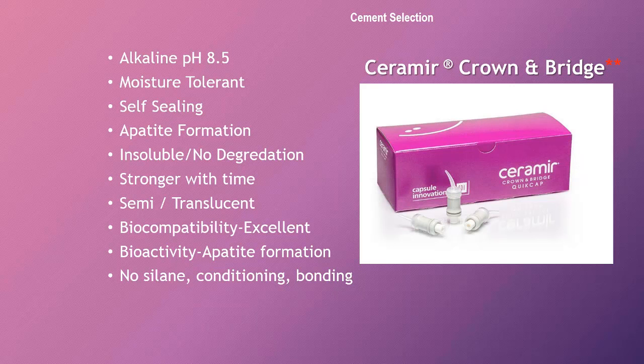So, the ability to create tooth structure, to self-seal, to like moisture, to fight off cavities, but also to be insoluble. There's no degradation. It gets stronger with time, which resins typically don't after the first couple weeks. Semi-translucent. Biocompatibility is excellent. And bioactivity also is as well, since it creates apatite.